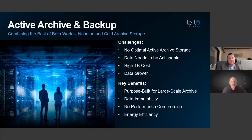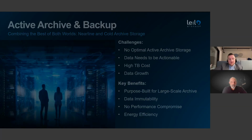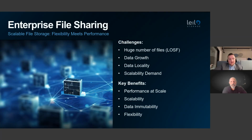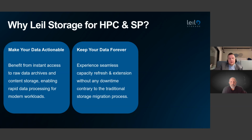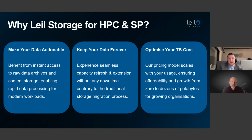So why choose Leal storage for HPC and service providers? First, make your data actionable. We combine nearline and archive workloads, so you get quick access to raw data for modern processing needs. Second, we keep your data forever. You can easily expand or refresh capacity when hardware reaches end of life. No need for full data migration. And we optimize your TB cost by using SMR drives and power-off features that I mentioned. We achieve hyperscale cost efficiency, reducing cost per terabyte.